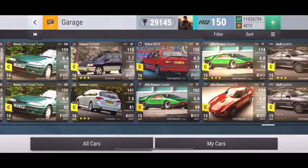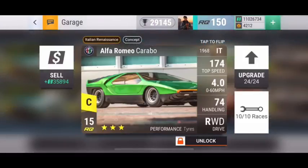Got none of them maxed out yet. I got the Alfa Romeo Carabo. This was the first Italian Renaissance car I got from the Italian premium pack, and I have to say this car is absolutely abysmal. Yes, it's beautiful, it looks very, very beautiful, but it's such a bad car.